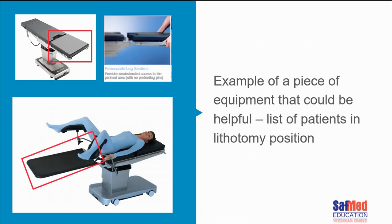Here's an example of a piece of equipment that could possibly be helpful. So removing the bottom end of an operating theatre table, so either if it's split legs or if it's a single leg that's quite heavy, and then replacing it with a much lighter support that is safe for the patient, but much lighter when you have to remove it all the time in and out, especially when you're putting patients up into the lithotomy position.